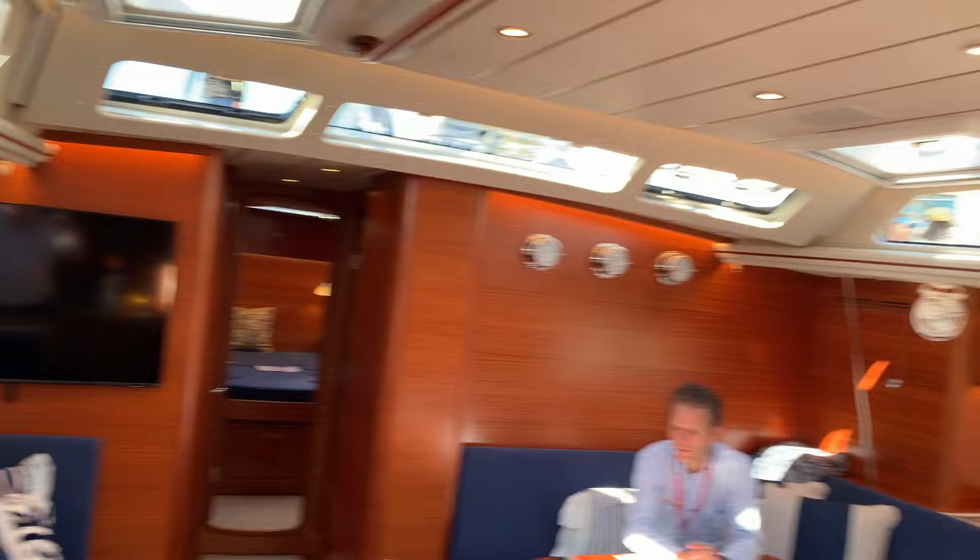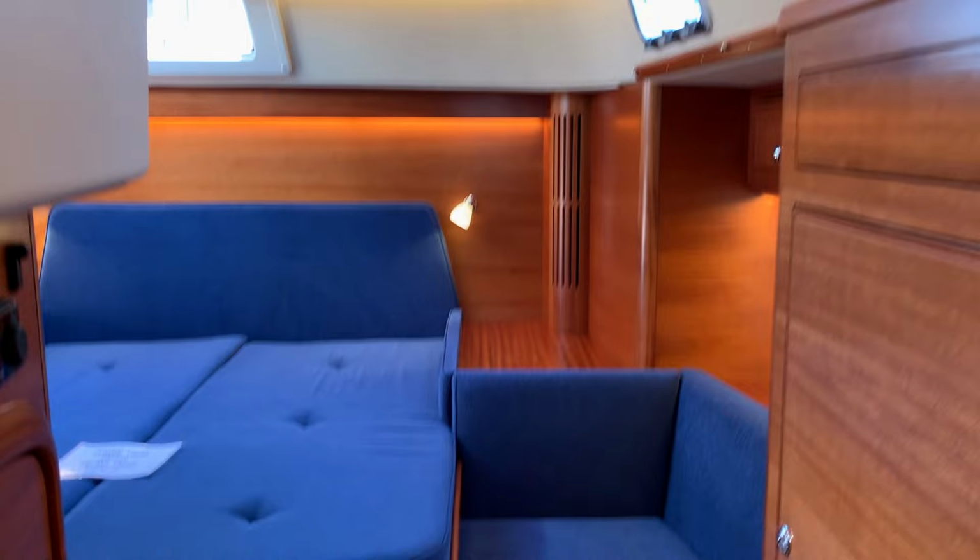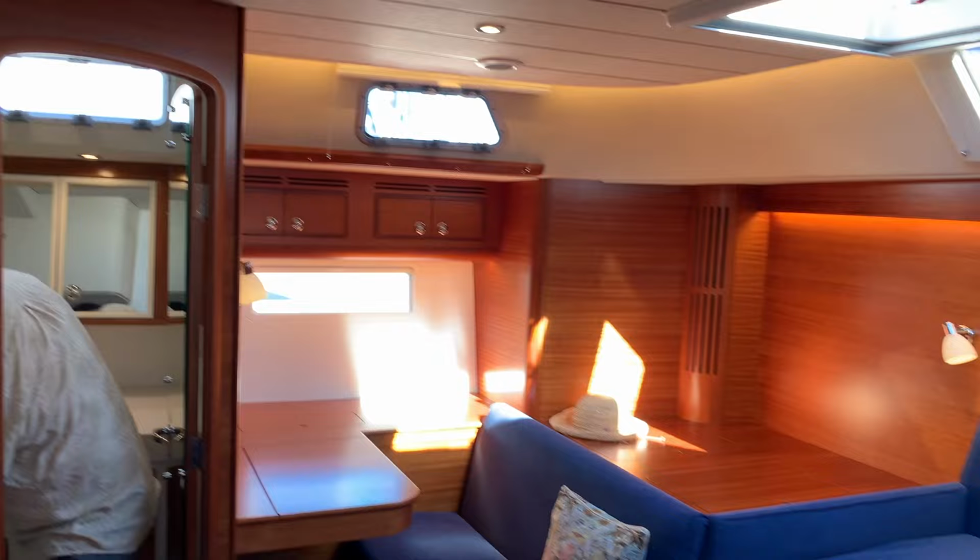Moving here, they've got carpet in this one, which is wonderful. Of course, the curved edges to the doors, which I absolutely love. Beautiful settees off on either side with a really nice makeup table or desk for you to operate in this beautiful owner's cabin. Nice windows in the hull side. It'd be nice if there were a couple of them there.